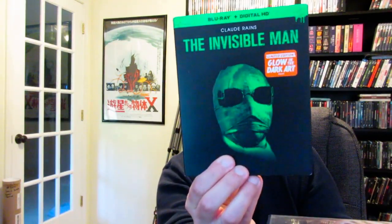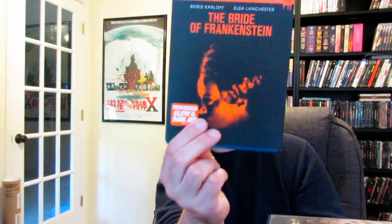They were hard to find in good condition. A lot of the Walmarts didn't have them, or either didn't have them in good condition. They're all beat up. These were Walmart exclusives. So the Invisible Man right there, Phantom of the Opera, the Mummy, the Wolfman, and Bride of Frankenstein.